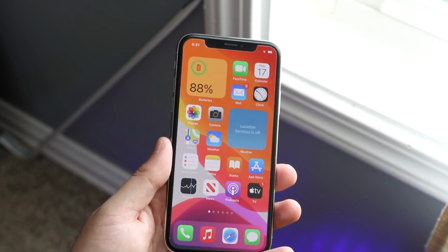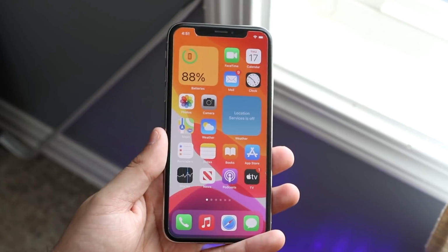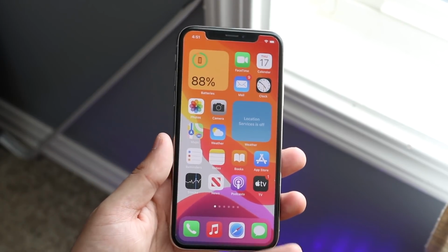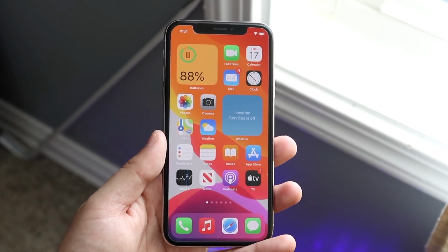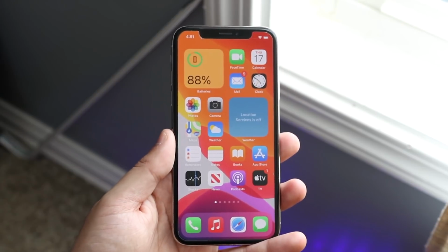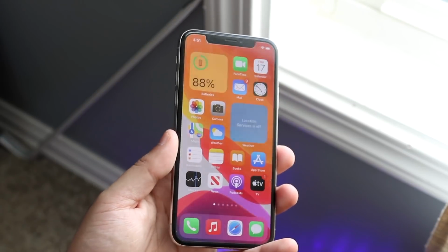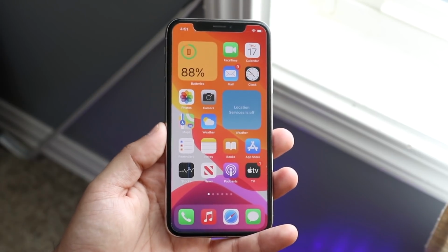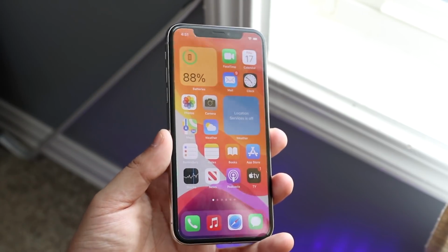Now would I recommend updating when the first official version comes out? I probably wouldn't do that. I probably would stick with iOS 13.7, maybe until iOS 14.0.1 comes out. But I'll definitely tell you, iOS 14 has been a ride, and if you want to, go for it. I'll give you guys that treat. I know some of you want me to say that, so if you're a day one person, go ahead and update to it. I think it'll be good enough for the most part.